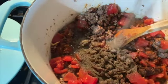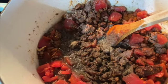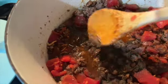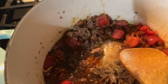Add a little bit of pepper. Ooh, that's a lot of pepper. Whoops. I may have to dig some of that out. I opened the wrong side of the pepper. My husband does love pepper, though. I'm going to add in some salt. We like salt here in this family.